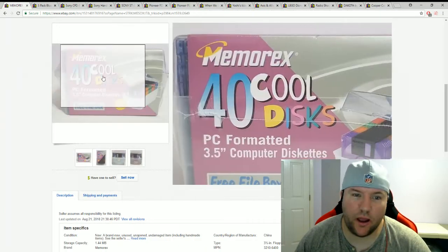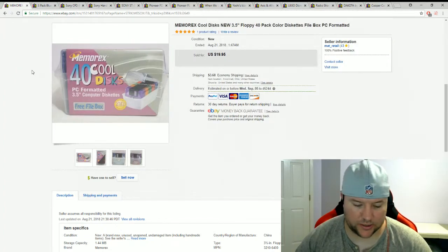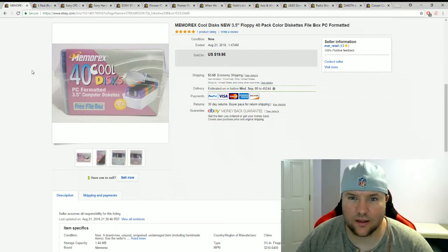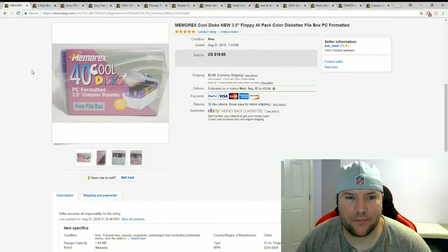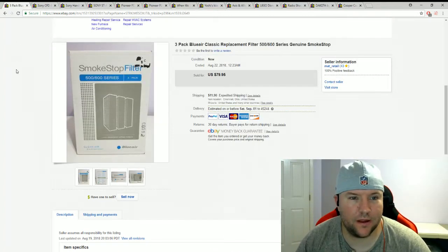Again, sealed media. I always buy sealed media. I mean, you're not going to get rich off of it, but cassettes, VHS, these computer discs, floppy discs. I picked this up for $2, and we sold it for $19.95, and it sold within a day, like 12 hours. This thing sold very, very quickly. $19.95 plus shipping, so not bad.